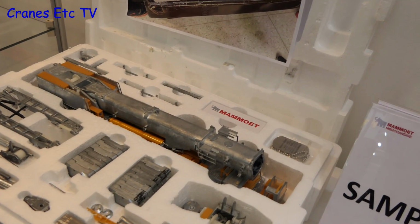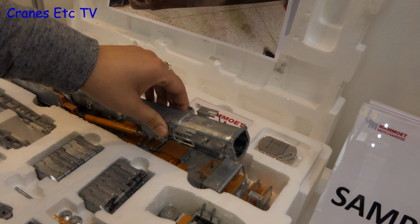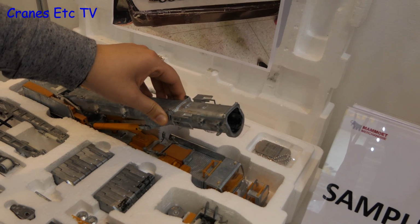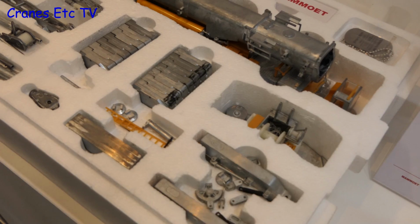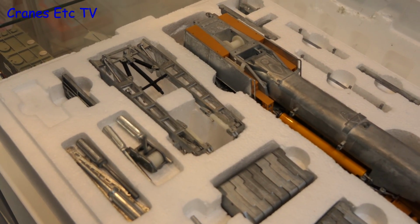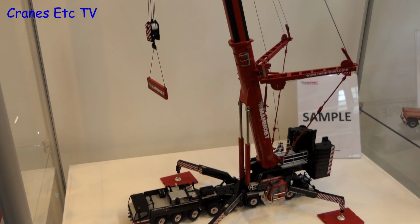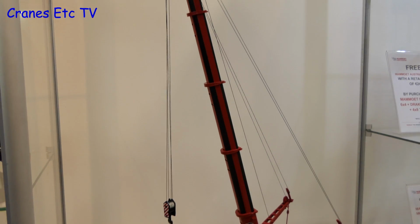And we can see that the boom goes up if we use a big hand crane. Well, it goes up quite slowly. Maybe that hand crane's just not quite strong enough. One thing we can say, based on the prototype, is that there's lots of metal in the model. So here is the painted sample of the AC700 in Mammut colours. And the paint's probably still wet because it's only just arrived.